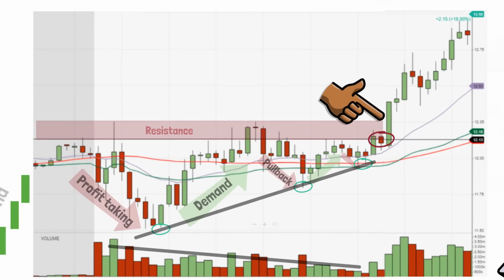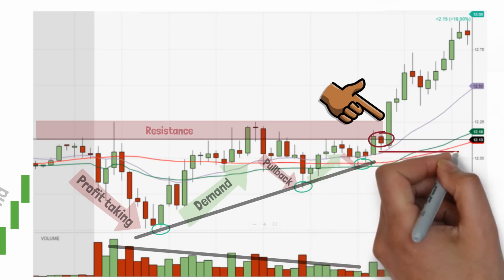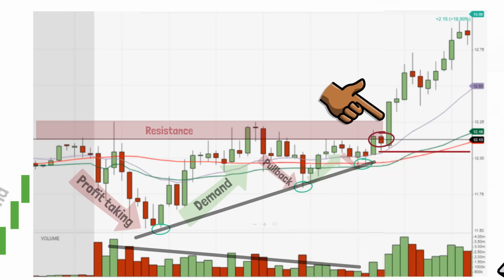Having identified the buy point at the break, we now need to consider the stop-loss position. And although there is some subjectivity on its placement, it would likely be placed just below the pivot, perhaps here, underneath the wick of the previous candle. We can now determine the risk portion of the position.